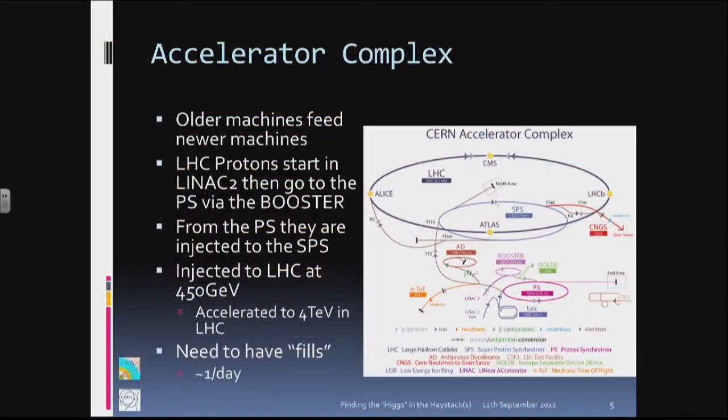And so this is what the Accelerator Complex looks like. The LHC is only the last of the machines that have been built at CERN. And the way it generally works is the older machines feed the beams into the newer machines, which increases the energy as it goes along. And so the protons that go into the LHC actually start at LINAC 2, go in the booster, get sped up a bit, and then around the PS, faster again, and then into the SPS. And when they come out of the SPS into the LHC, they're going about 450 GeV. And then the LHC itself accelerates them up to, at the moment, 4 TeV per beam.